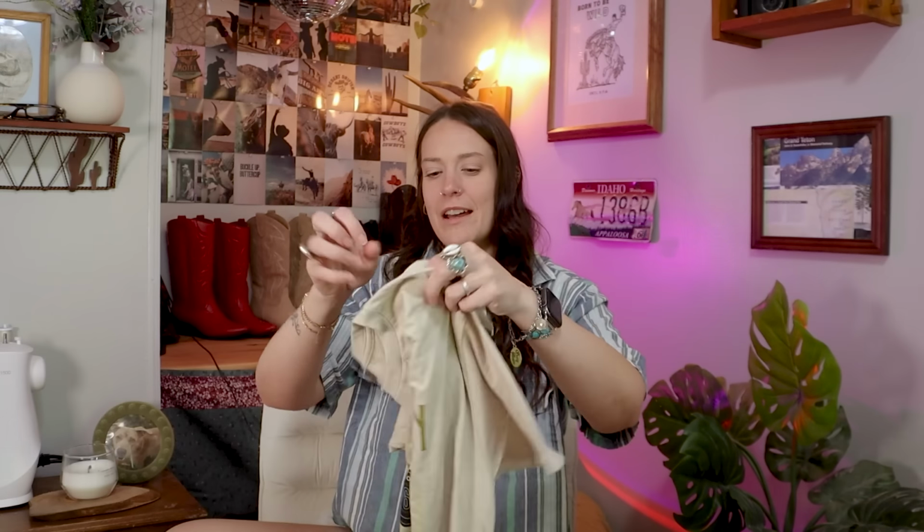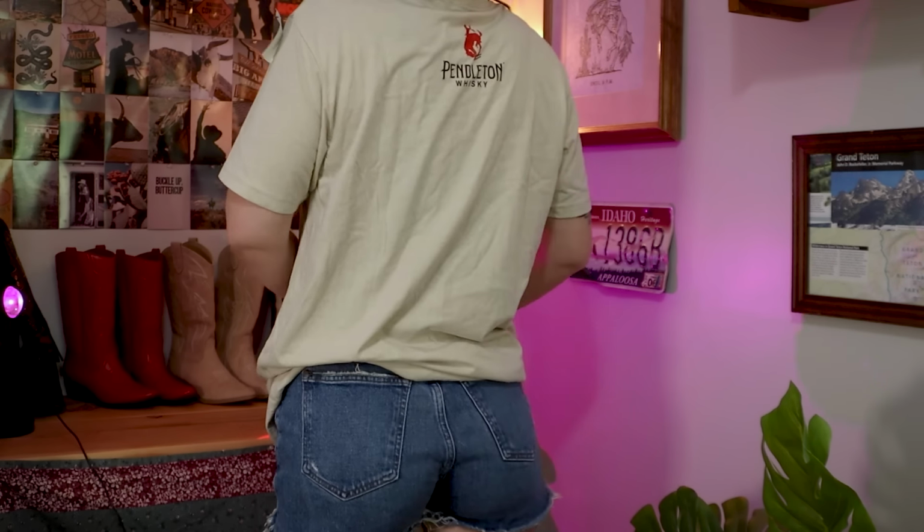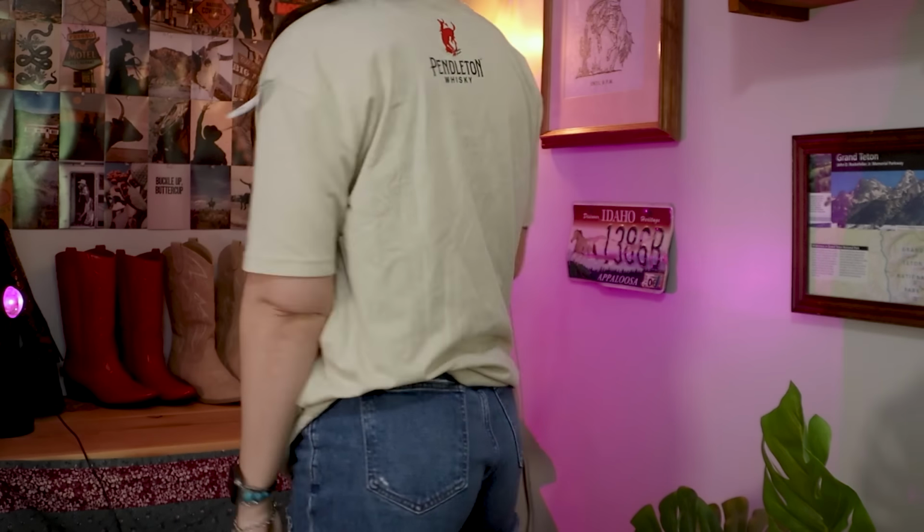I found this really cool Pendleton whiskey t-shirt that I think would be a really cute casual crop top for that kind of laid back cowgirl next door energy. So I need to take my scissors to that.